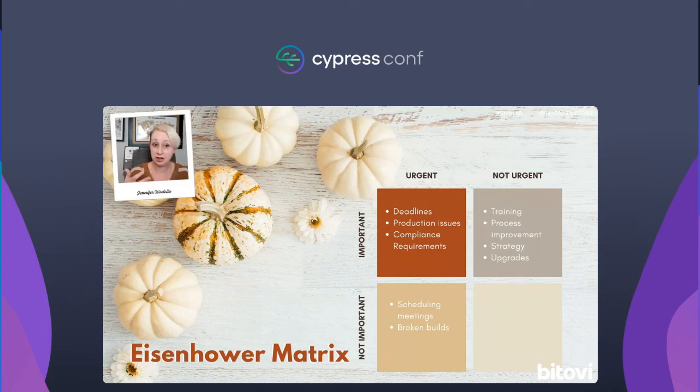So a lot of times they might be using the Eisenhower matrix, whether they realize they're doing that or not. The Eisenhower matrix is a way to prioritize what you have on your plate. It divides everything that you have into 4 different quadrants. So if we start in the lower right, we've got a quadrant for things that are not important or not urgent. We're going to throw that out the window. We don't want to be there. We want to be in a place of importance.